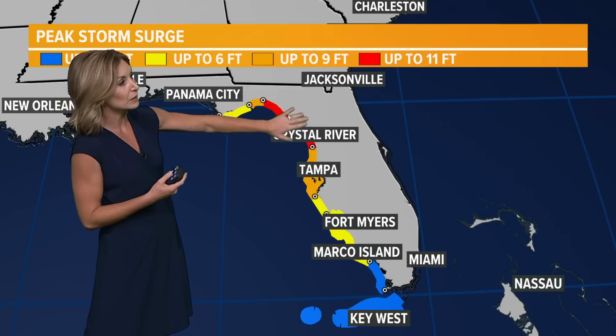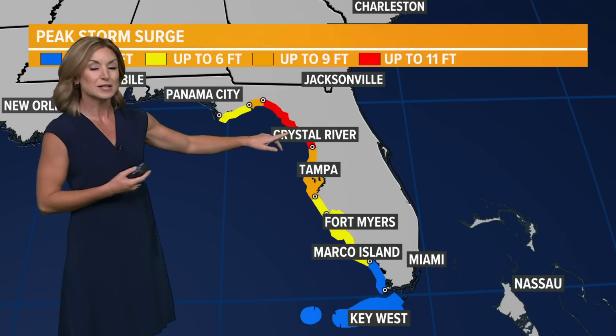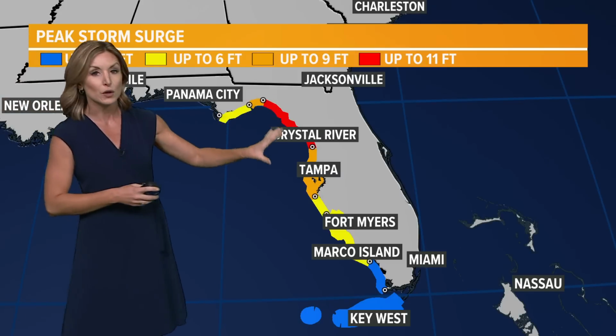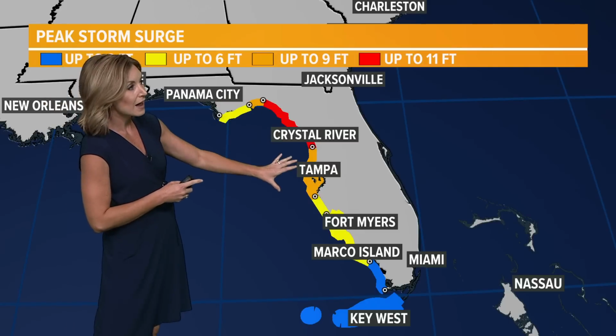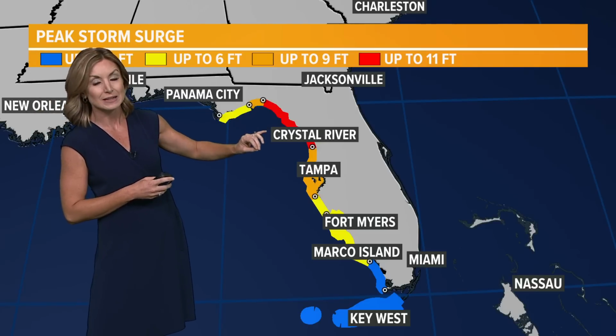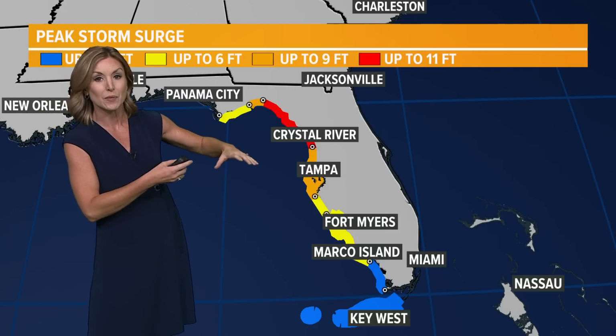Parts of Crystal Spring, really areas you see shaded there in red, that's where a storm surge of 7 to 11 feet is expected. And keep in mind, the storm surge is that wall of water pushing onshore in addition to the tides. And this might change. This is based off of the current track. The track really is threatening everywhere along the Florida Gulf Coast as it stands right now. And we'll fine tune exactly where that storm is set to make landfall as we get a little bit closer to it throughout the day tomorrow.